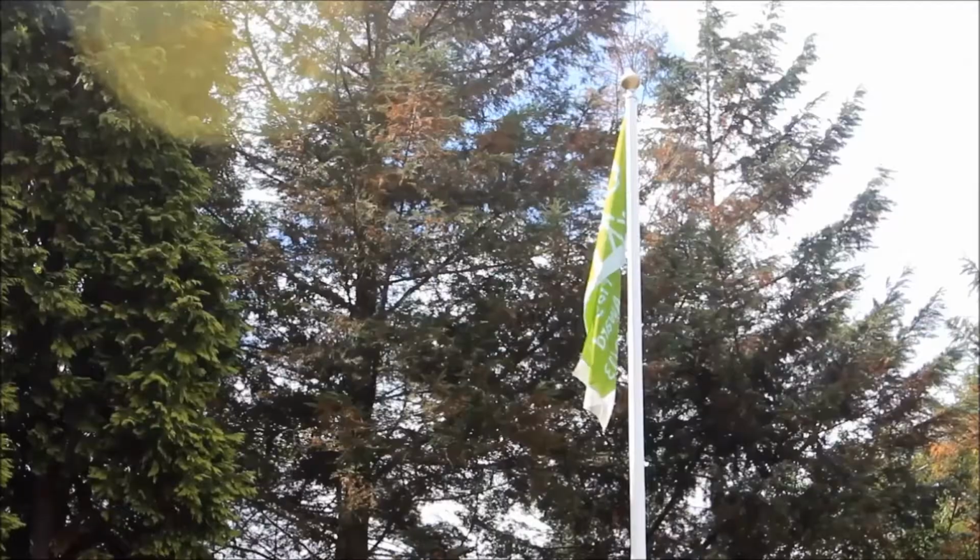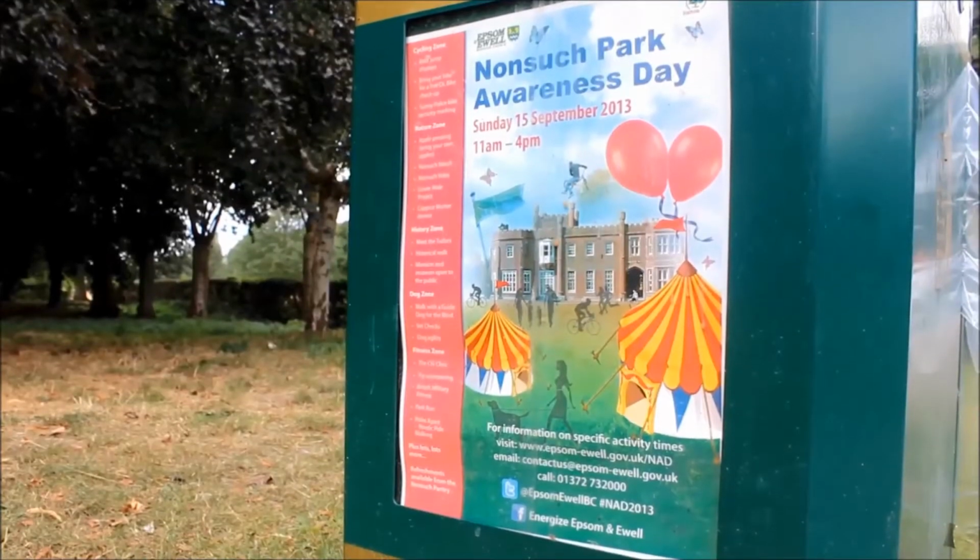The green flag awarded to Nonsuch at last year's Nonsuch Awareness Day has been erected with a flagpole outside the north porch of the Nonsuch Mansion. Speaking of Nonsuch Awareness Day, this year's event will be held on Sunday, September the 15th.